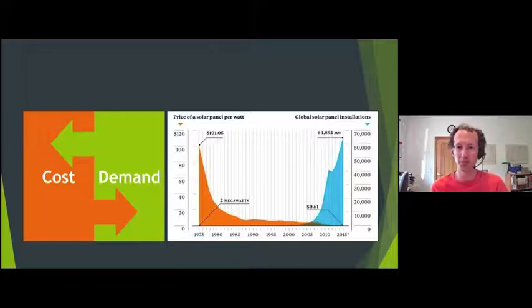So at the start of the graph, you can see that panels were mainly used in the space sector on satellites and the like. And by the end of it, they're a regular sight on roofs, and they're in calculators, and even my watch is solar powered. They're everywhere. They're much more ubiquitous than they were at the start.